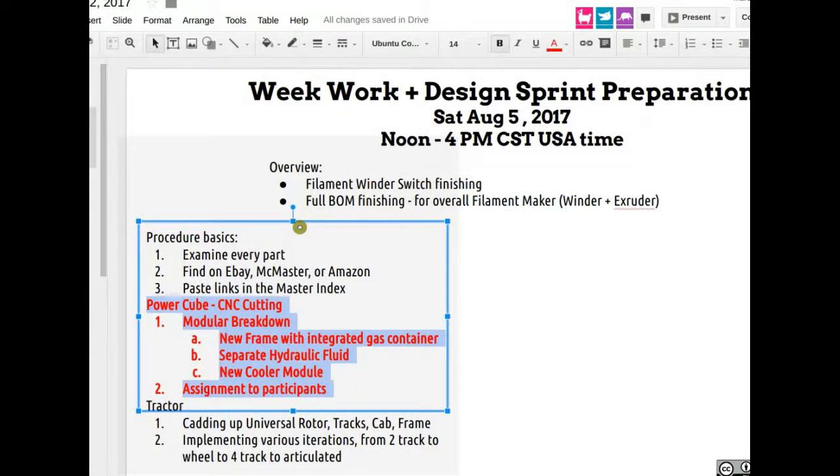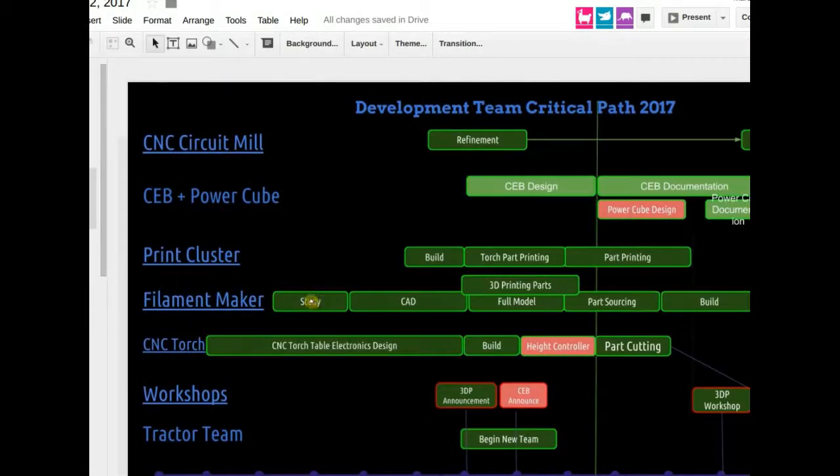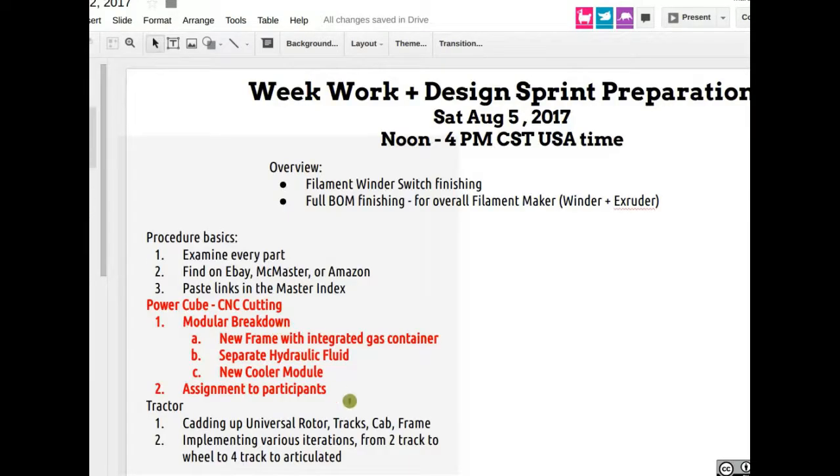But basically, as far as the working document on that, I need to prepare that, just the basics. As far as the work that's to be done by the weekend, some of the finishing up, the only thing we have for people is to make sure you generate your DXF file, and then the two people who are working on the filament winder, if we can finish that. That's all I can say for now.